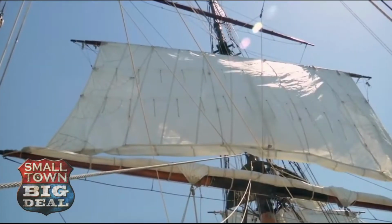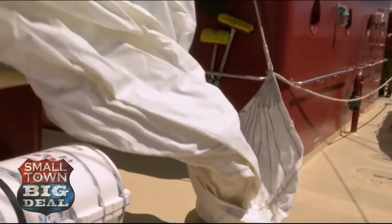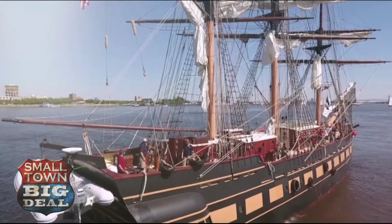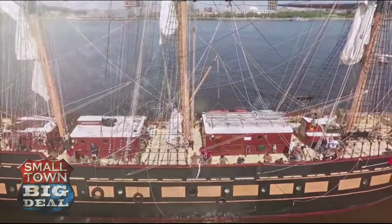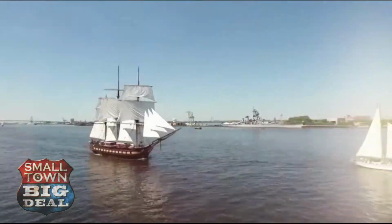She's big, all right. Her center mast is over 13 stories tall. It's the largest civilian sailing school vessel in the U.S., and her construction was completed in 2015. The Oliver Hazard Perry is the first modern American square-rigged ship-rig vessel. Ship-rig means yards on all masts, three or more masts.